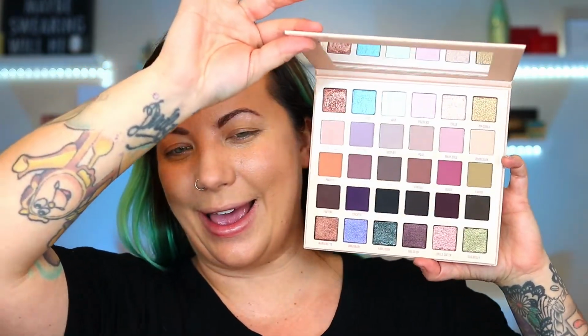And then I also got the Dollhouse Palette from Blend Bunny Cosmetics. I'll be posting a TikTok on this. This is what I wore yesterday, but I still haven't posted my tutorial, I guess. Look how pretty this color story is, though. It's so nice.